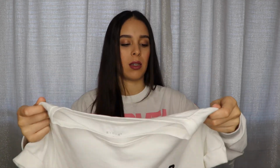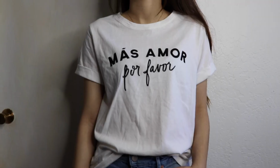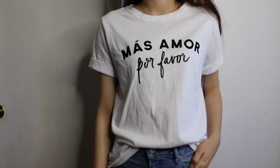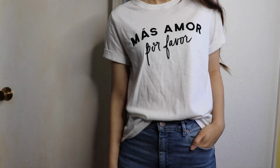The last thing I did get was this white tee. This is from A New Day, and it says Más amor, por favor. And I like that. I don't know, I like myself a Spanish tee. Very cute. And I did get this in the size medium because I wanted it a little bit oversized where you could just wear it. So that's all I did get from Target.